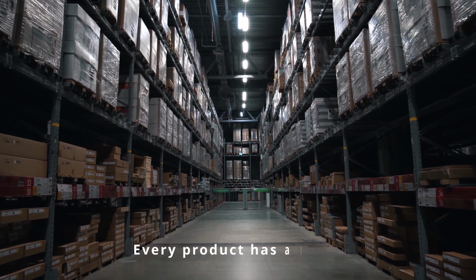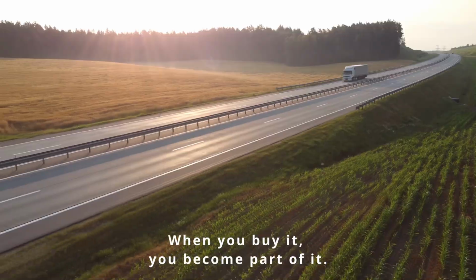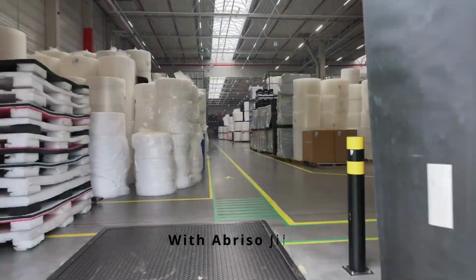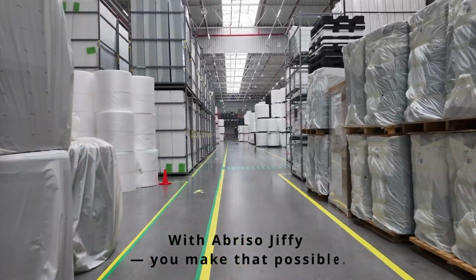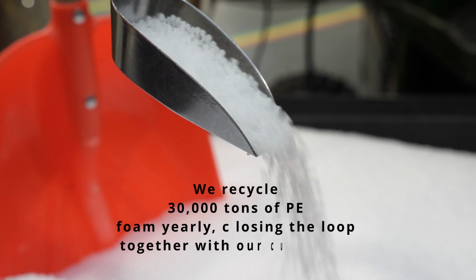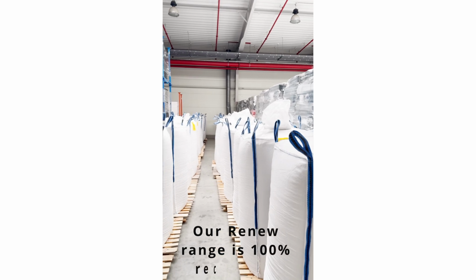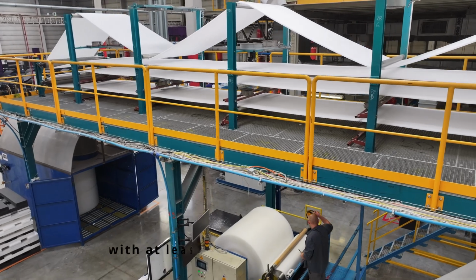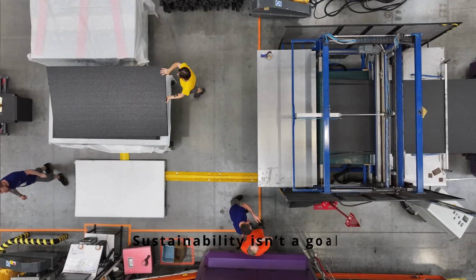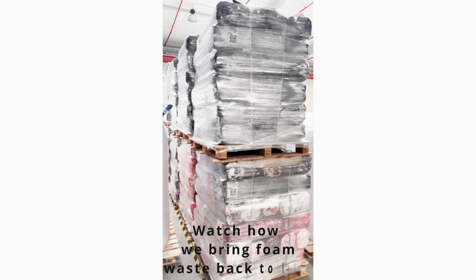Every product has a story. When you buy it, you become part of it. Are you proud of your products? Do they help shape a better planet? With Abrizo Jiffy, you make that possible. We recycle 30,000 tons of PE foam yearly, closing the loop together with our customers. Our Renew range is 100% recyclable, with at least 80% recycled content. Sustainability isn't a goal, it's our standard. Watch how we bring foam waste back to life.